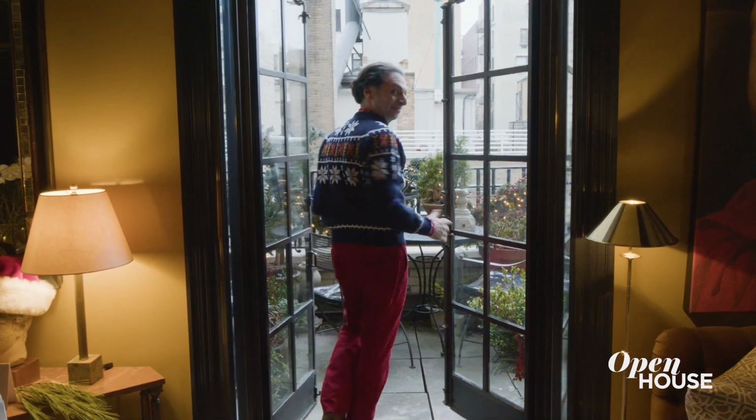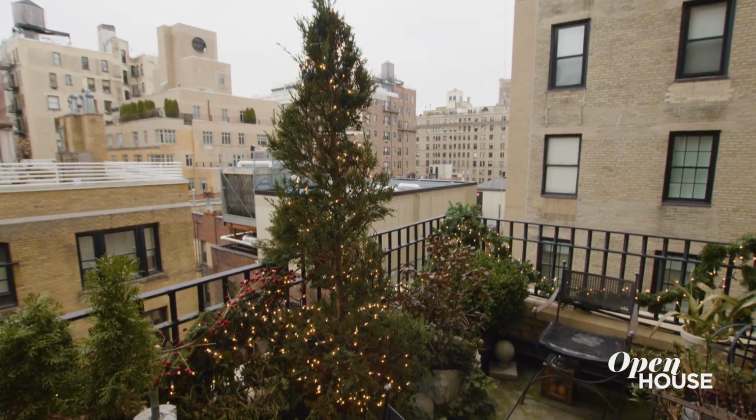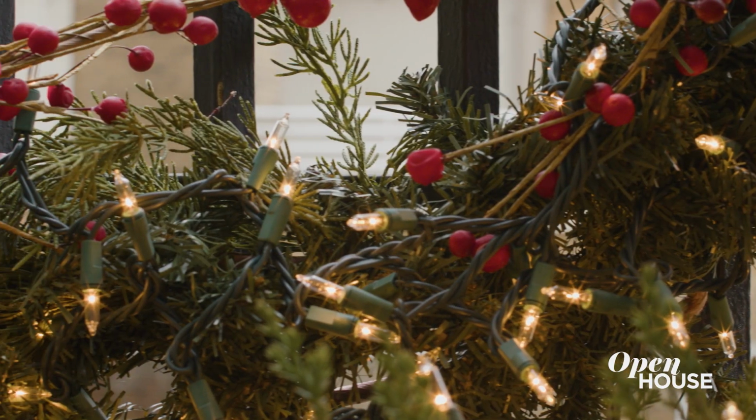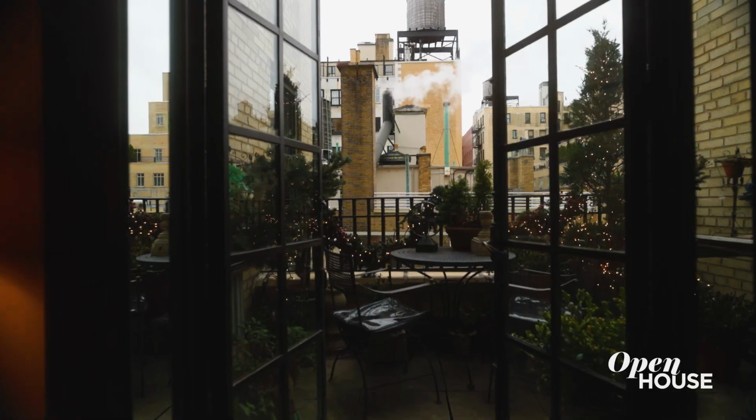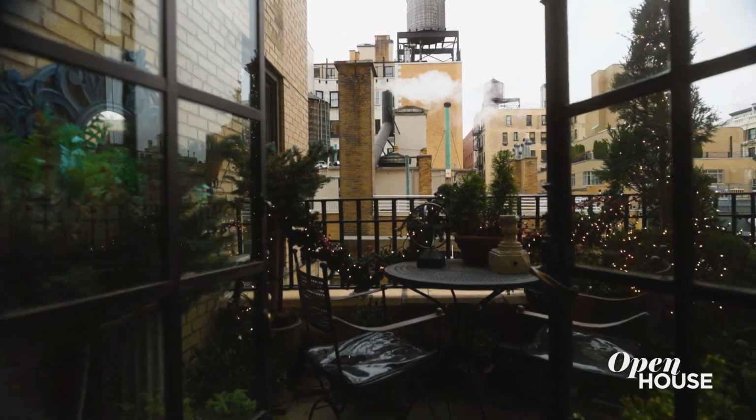But the cherry on top of my holiday decorating are the strands of lights that I wrap around the garlands that I swag from the railings of my outdoor terrace. It just extends the magical sparkle of the holidays from inside to out. And magic is what this time of year is all about.